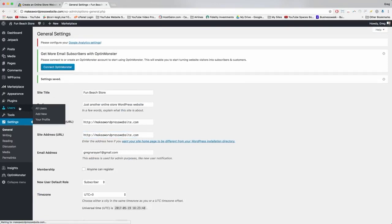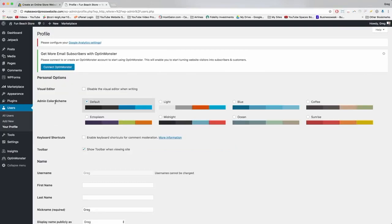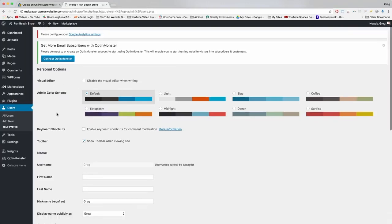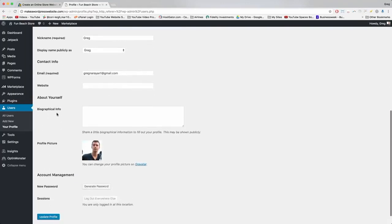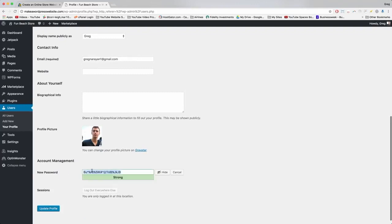If you want to change your password from within here, you can do that too. Click users, and now just click on yourself. So there's me. And in this section, you can change your password by scrolling down and clicking where it says new password. Just click generate password. It'll give you something really crazy, and if you want the strong one, go for it. Or if you want to write your own password in, then go for it too. And click update profile. But for now, I like our password of new password one.